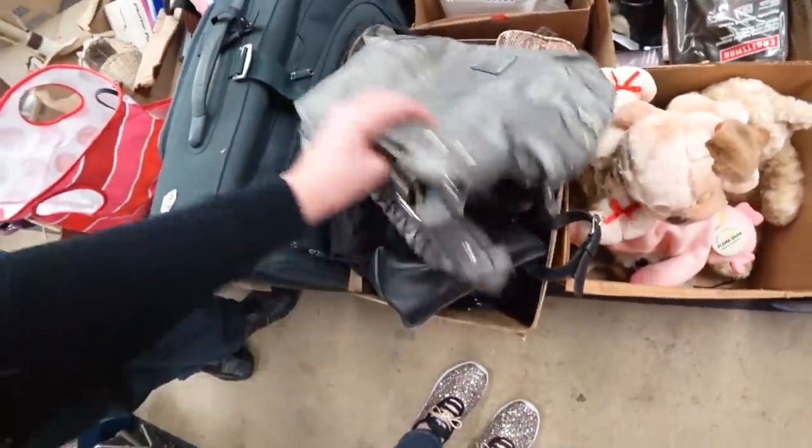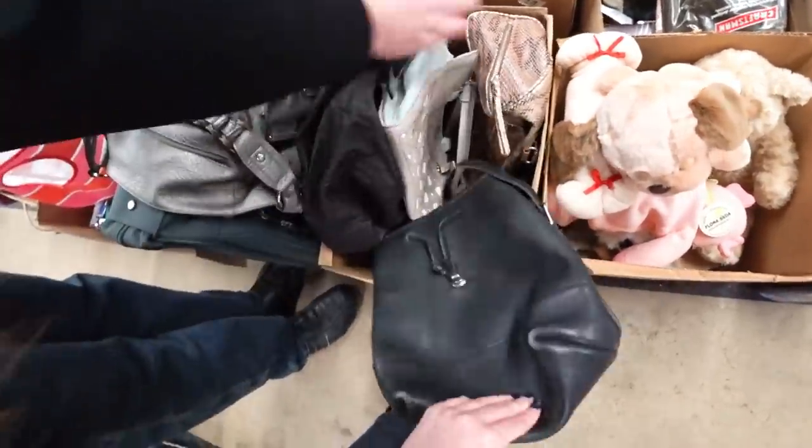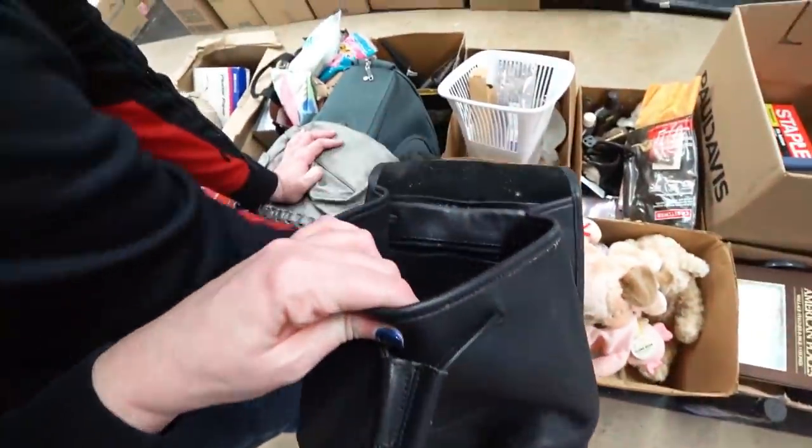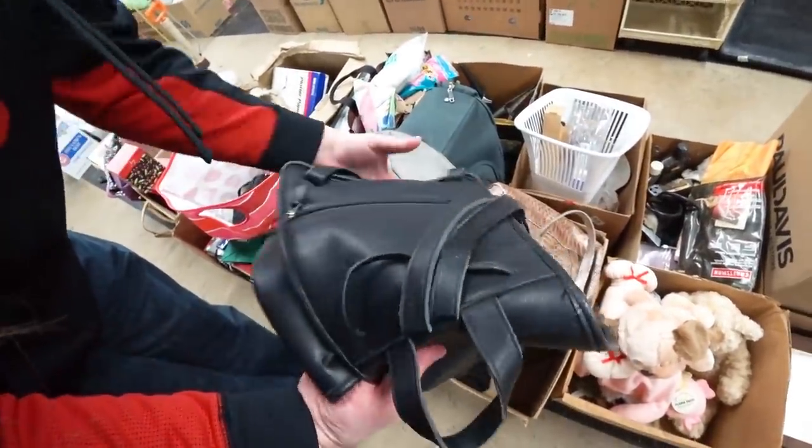More bags. I was trying to look at these ones. Rosetti store. This one feels nice. What's that say? Oh, it's an old Coach. That's a vintage Coach backpack.